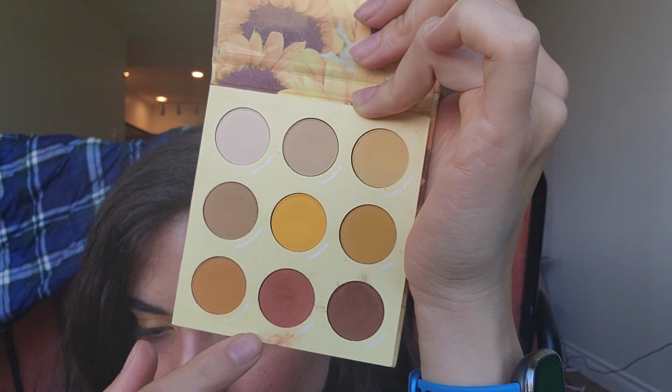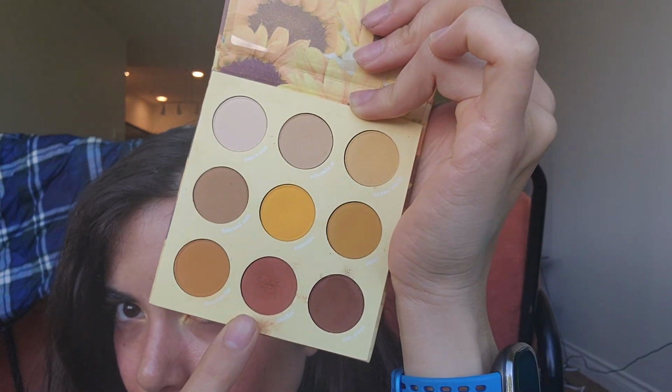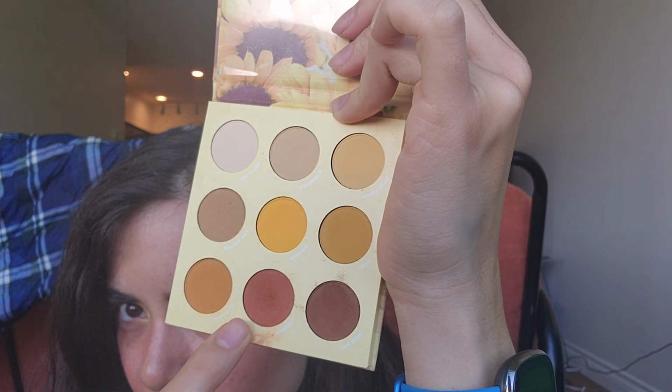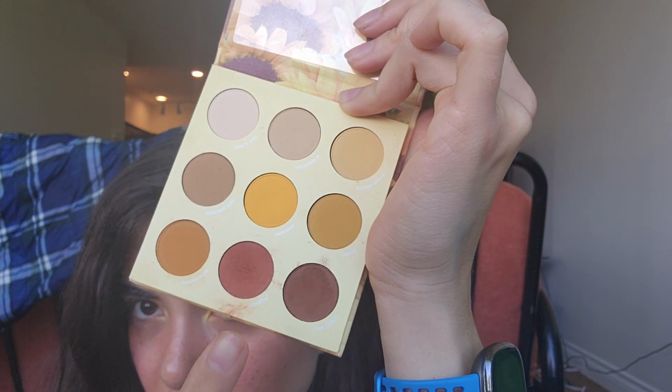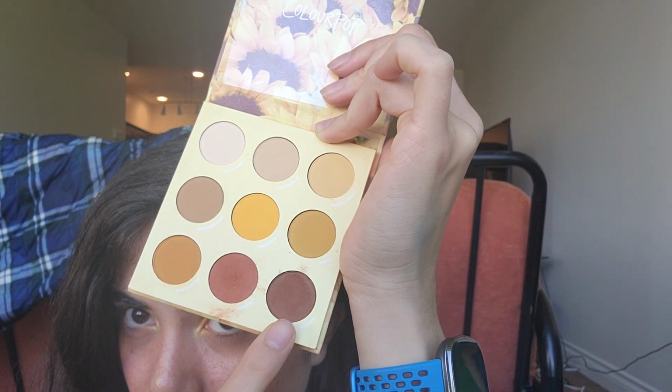Then Chillin', I used this 4 times since the last update for 5 times total. Looks a bit red, but it's actually, I guess, more of a burnt orange. And then we have Sun Giant. I used this 5 times since the last update for 6 times total. This is a very nice warm brown. So yeah, I really enjoyed this palette.